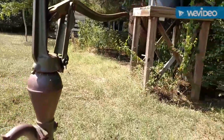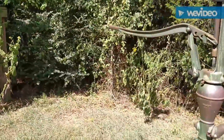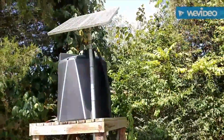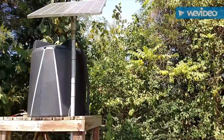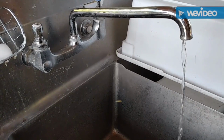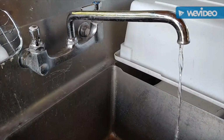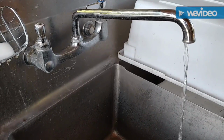Since day one out here, our well pump runs on a dedicated solar panel that works great to pull water up into the tank for our gravity-fed water system. Running water, simple as can be, with sun and earth doing all the work.